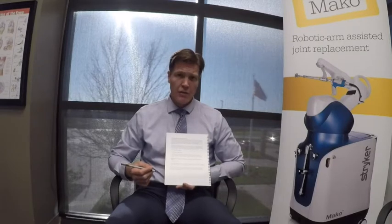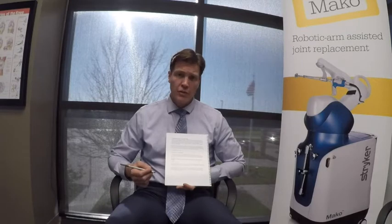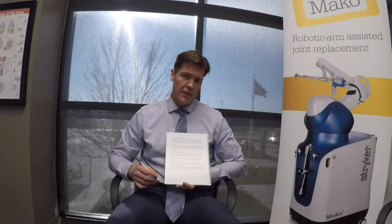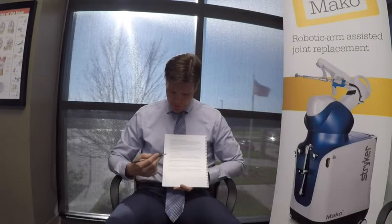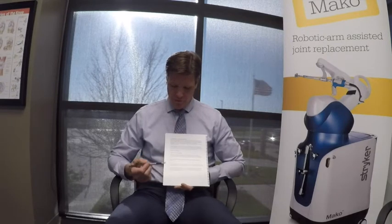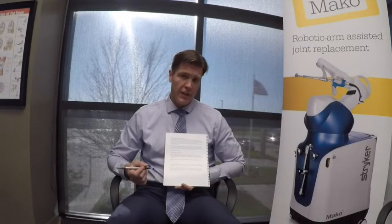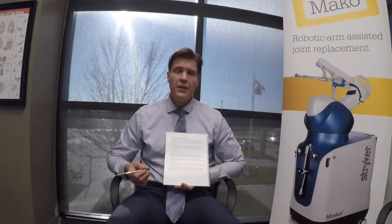If you're on these medications as directed by a cardiologist or your primary care physician, we will need to work with them to bridge you in between stopping these medications and resuming them the day after your surgery. Now, the day before your surgery, most important, find out when you need to arrive. Typically, 2 hours is what you need to arrive at the surgery center or the hospital before your scheduled OR start time.